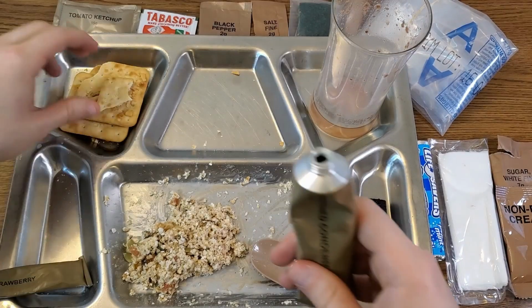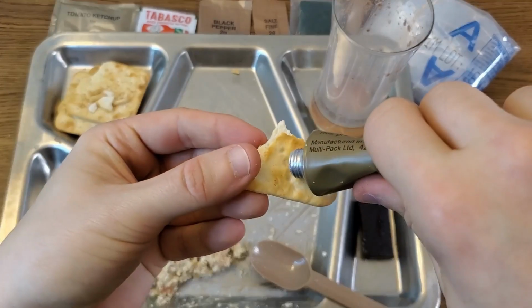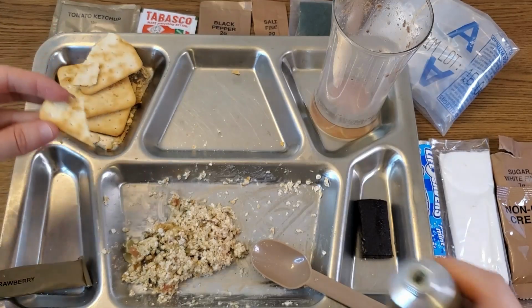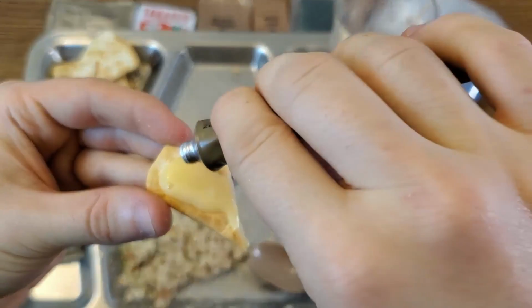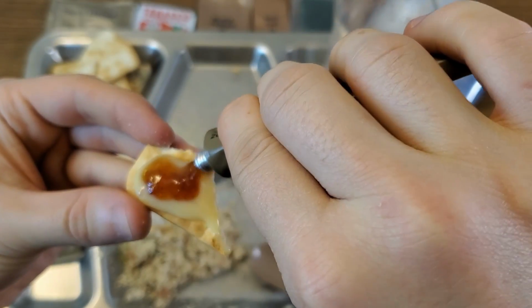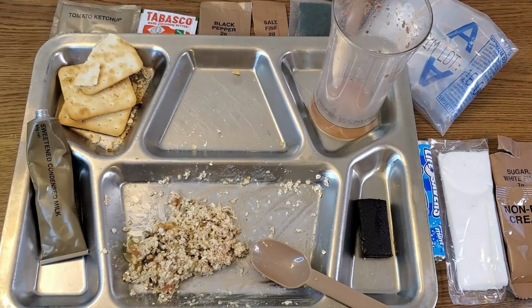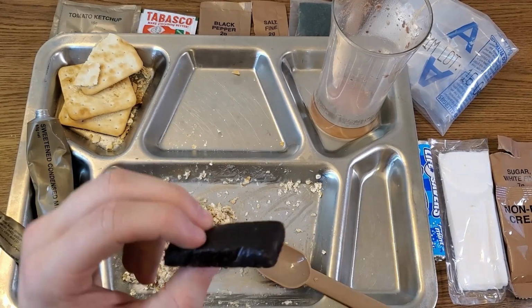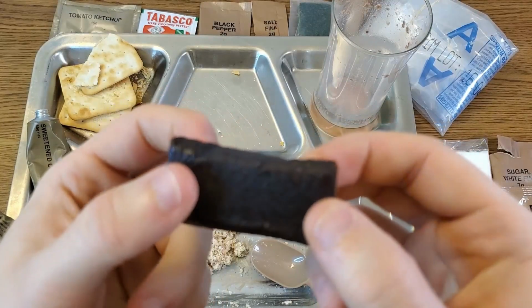Fruity and delicious. Since we got them both out, we'll do sweetened and condensed milk on a cracker. Put a healthy blob on there. The jam is a better combo in my opinion. With the sweetened and condensed milk, it's sort of a weird sweet cracker. But what if we mix sweetened condensed milk and jam together on it? Ooh, those two mixed together is almost like a strawberry cheesecake kind of flavor. Very interesting.